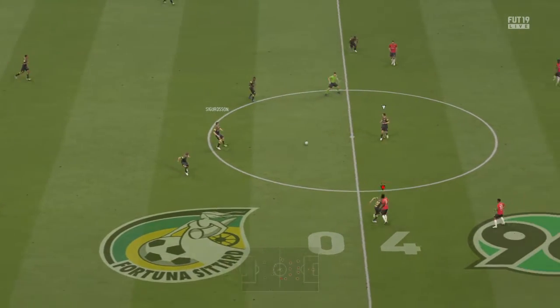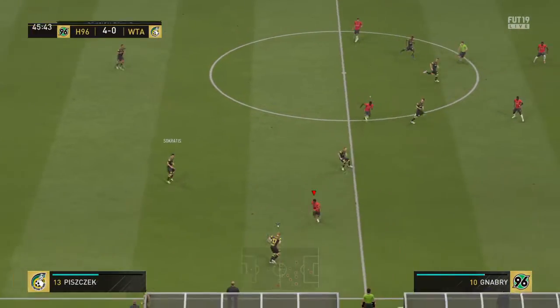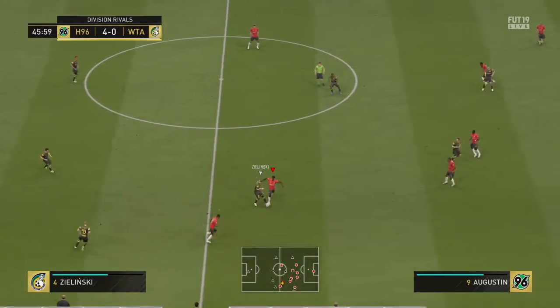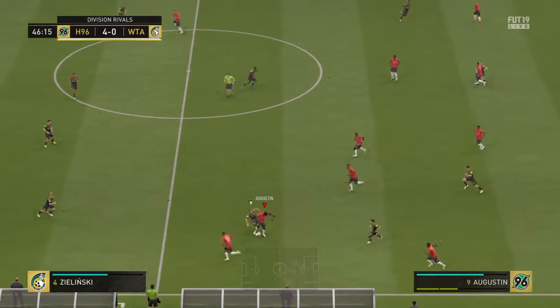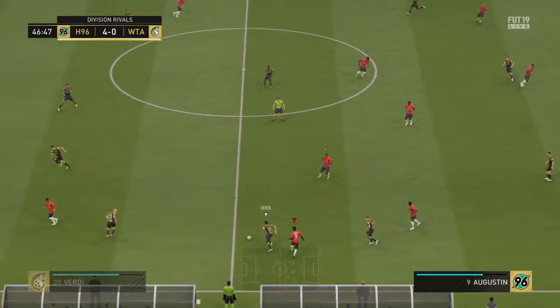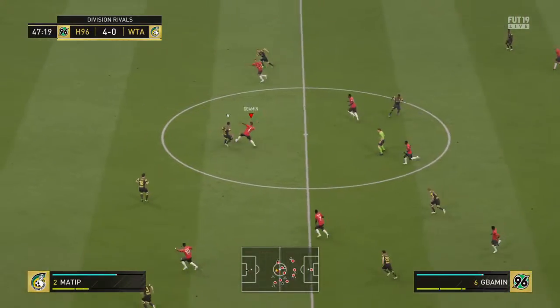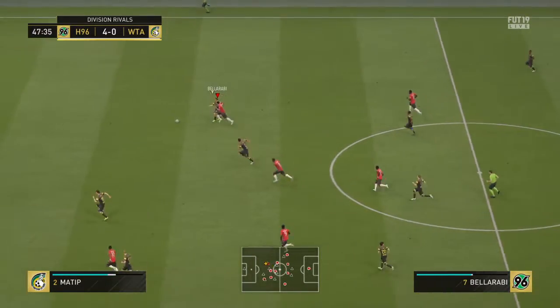You don't often get a first half as one-sided as this one. They've been very good, the team that are leading, of course. Gives it away. It's a good place to win the ball here. Probing pass.